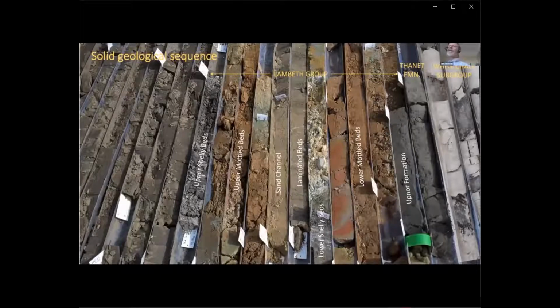Notice the formation of a durecrust. This is calcrete at the top of the lower mottled beds. This was formed during a major sea level fall across the entire region, and this facilitated the formation of this durecrust here.